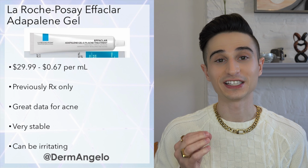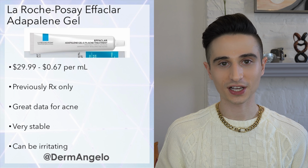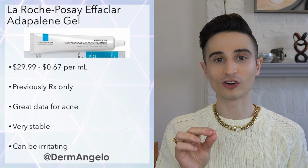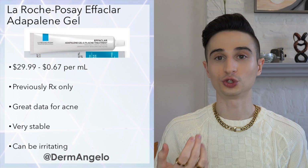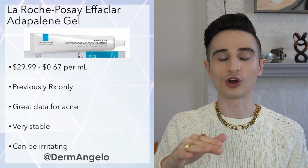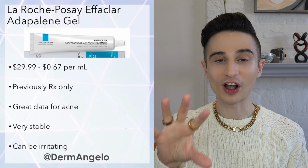Now, adapalene is a synthetic retinoid, meaning that it was synthesized in a lab, it doesn't come from nature, and one of the good things about that is that it is very stable. It doesn't have the same issues as retinol as far as using it during the day or using it with something like benzoyl peroxide. Adapalene is good to go in any routine with literally any other product.